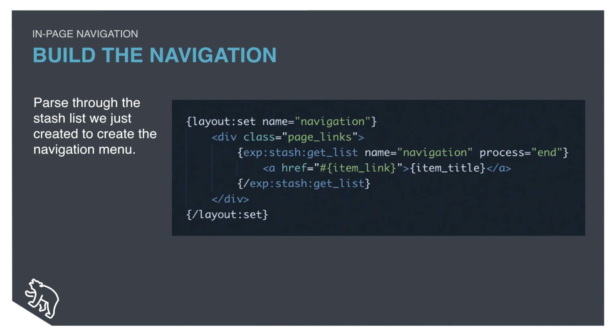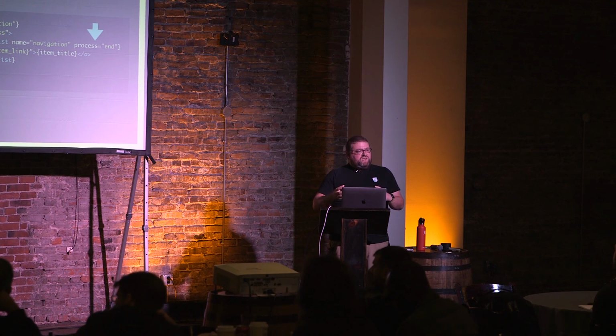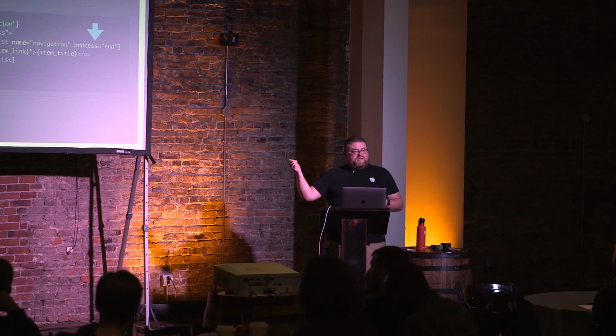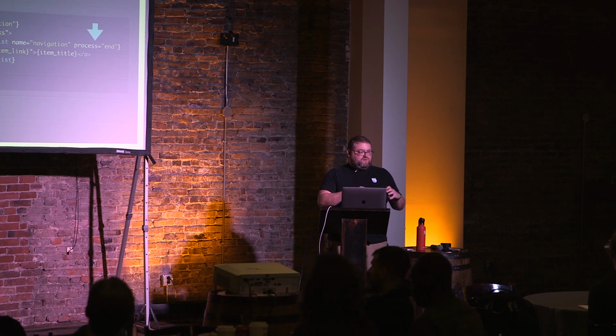And for each element that we added to stash, we're going to pull it out and make an anchor tag. And then a really important part to remember here is we need that process end on the end of it. So what this does is, stash has a lot of different ways that you can configure it. You can configure where stash runs in the parse order of a template being parsed. By setting it to process end, we're forcing it to go last. And the benefit here is that we're not going to try and output any of this template stuff until stash has collected all of the possible values for our navigation.